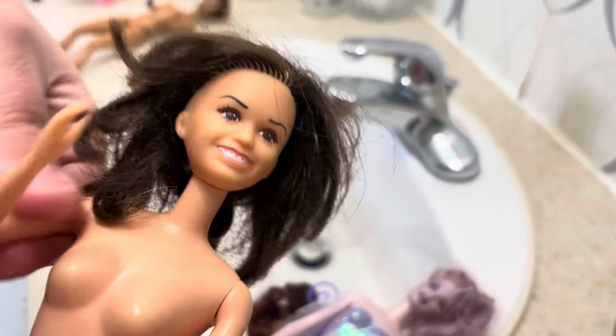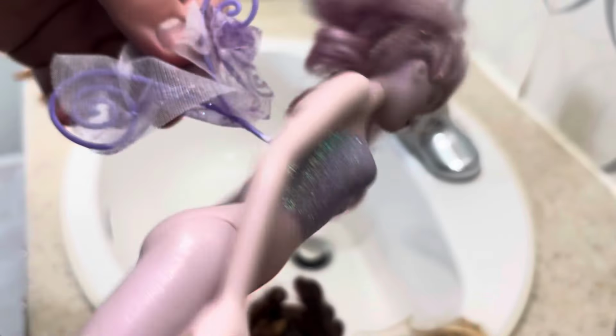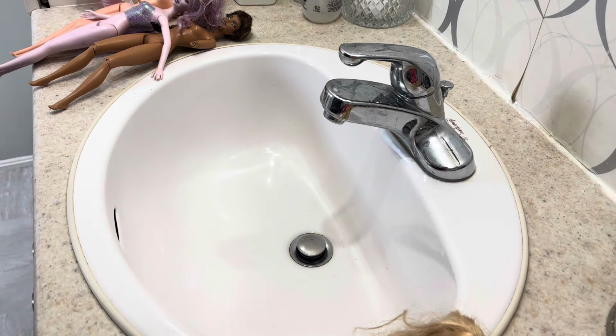Marie Osmond. What an ugly queen. Maybe someone will want her. This girly is missing a wing, sadly, but maybe someone will want her. Disney store fairy. Actually, I don't know if that's meant to be out or in. It looks like it's meant to be in. I don't know. They're out on both sides, so I guess it's meant to be out.